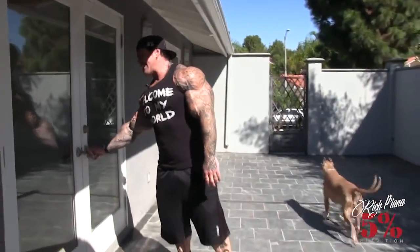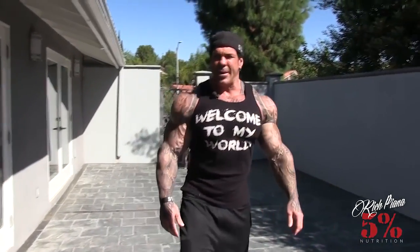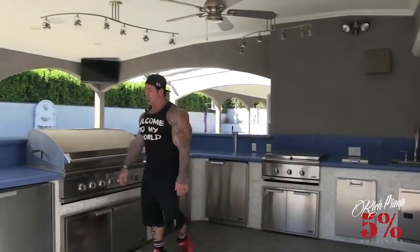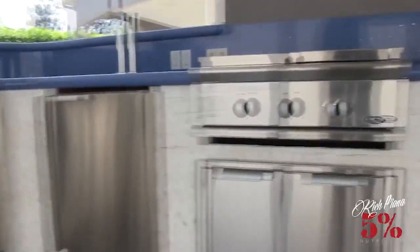So this is my side yard. The dog's gonna bark at people walking by. And then here I have an outdoor kitchen. Got a couple refrigerators. I got a keg, for crazy nights when it's time to get drunk. That ain't happening. And then if I have someone lucky enough to barbecue for me, at least I got entertainment for them, you know what I'm saying? At least I can watch TV while they barbecue, right?